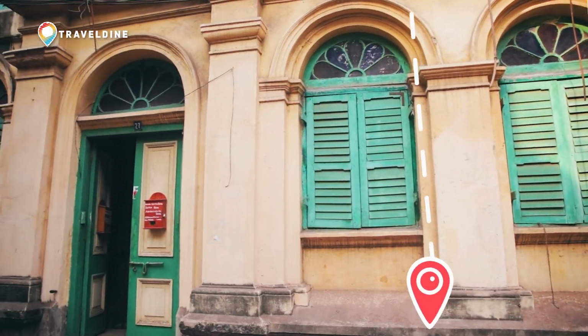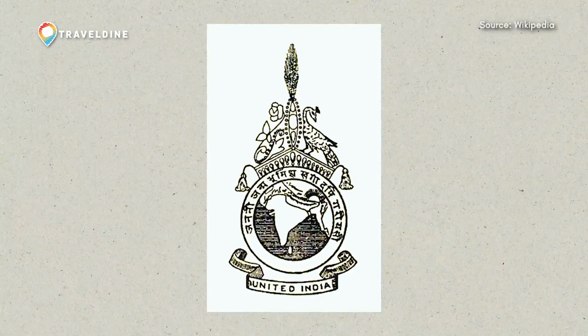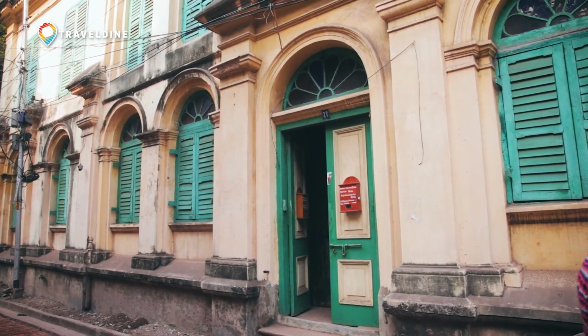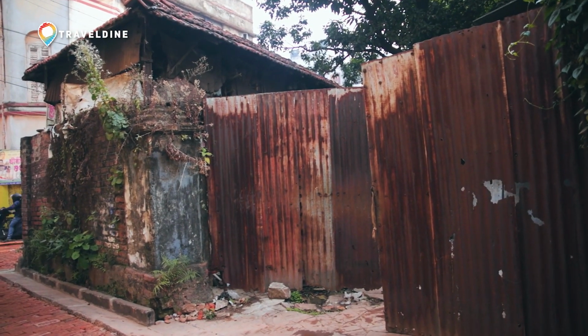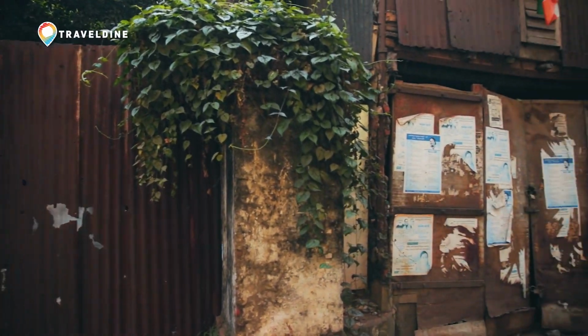This house is important because this was the headquarters of the Anushalan Samiti, which was the main secret organization that was doing this violent planning. On this side, you can see the back of the house that we just saw. That was the headquarters of the secret society of the Anushalan Samiti. And on this side, this area, which is now a cow shed, was actually the place where their gym was, where you could see people come and build and things like that. Also, very interestingly, not everybody who was part of the gym was part of the secret society. So it was literally a front for the secret society that was planning to commit acts of violence in order to free India from the British.